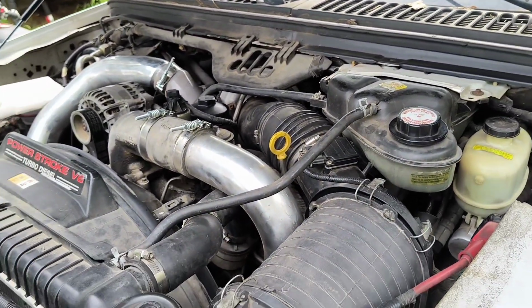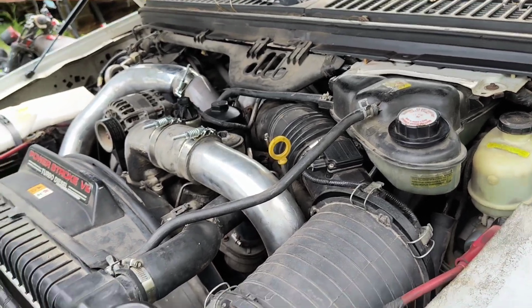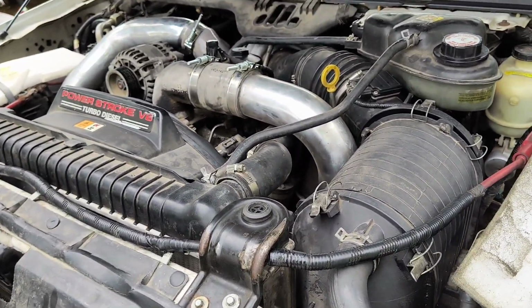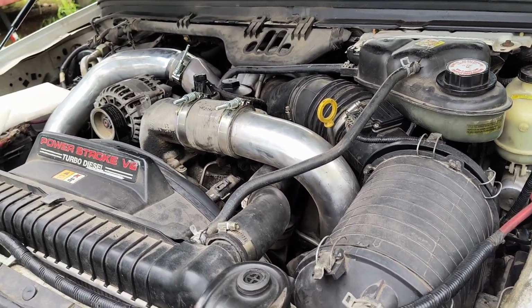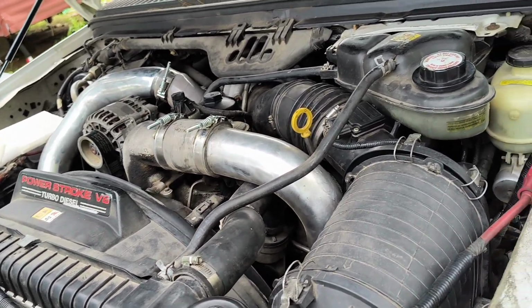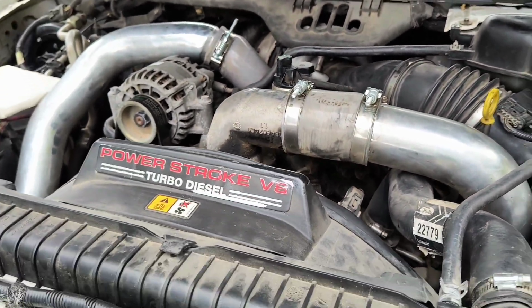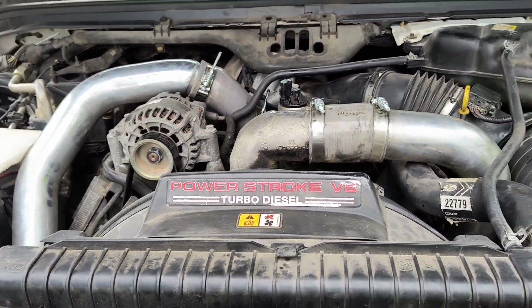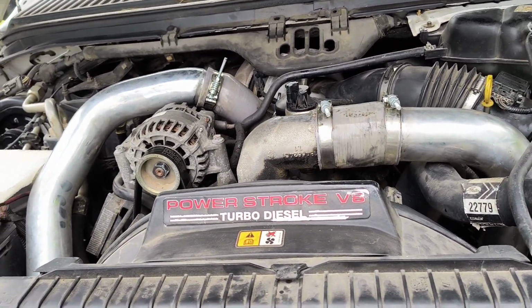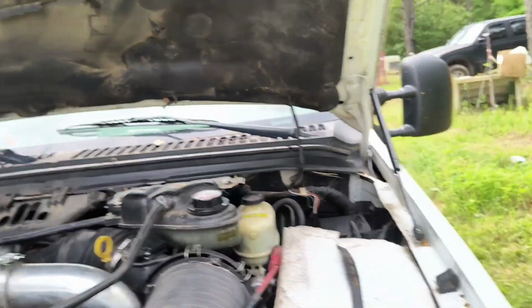So I don't know why people still say, oh, as soon as you change the oil in the diesel, it turns black. No, it does not. Tractor trailer, perhaps. At least on these Power Strokes it doesn't. Now, I don't know anything about a Duramax or a Cummins. Possibly. But Super Duty, no.